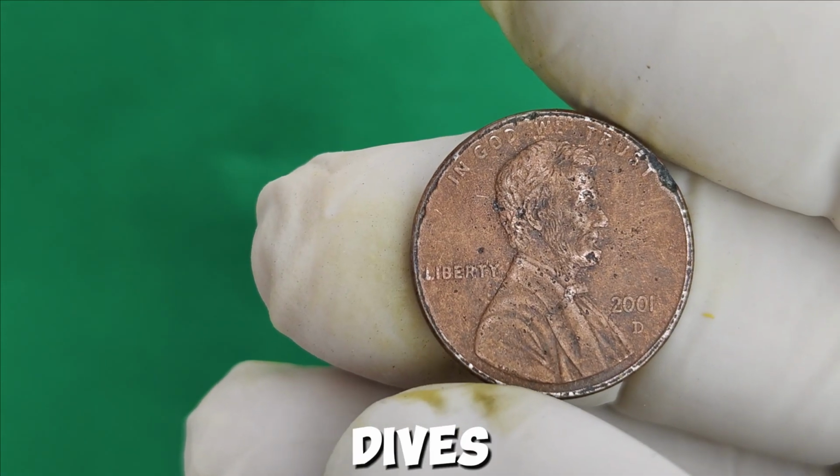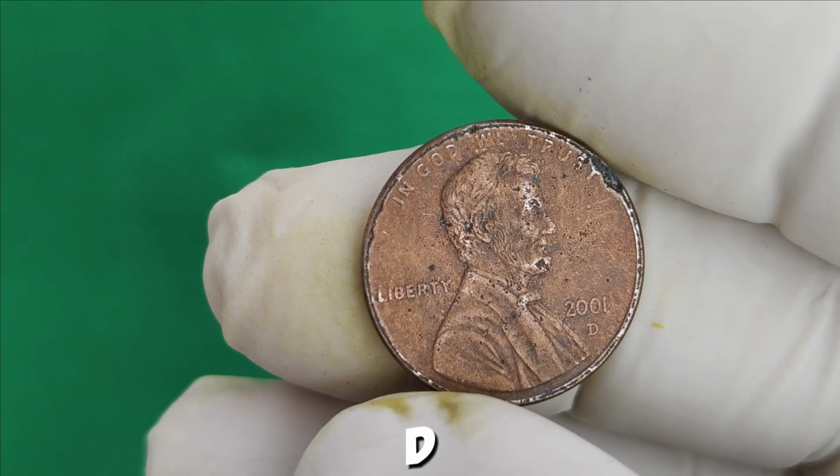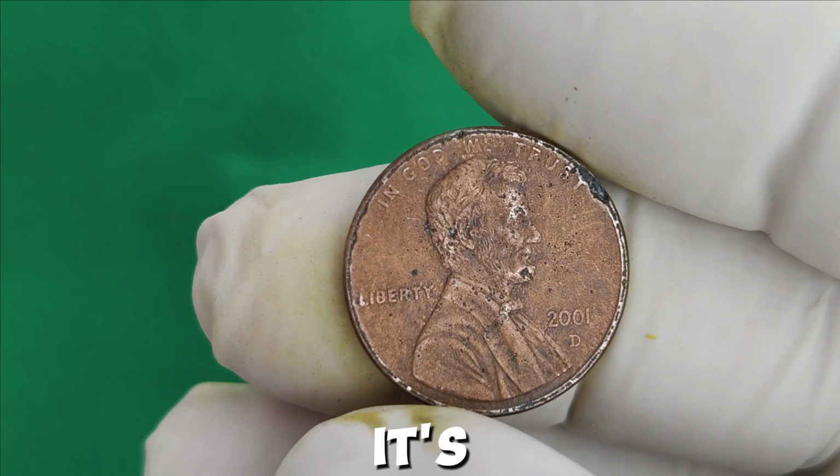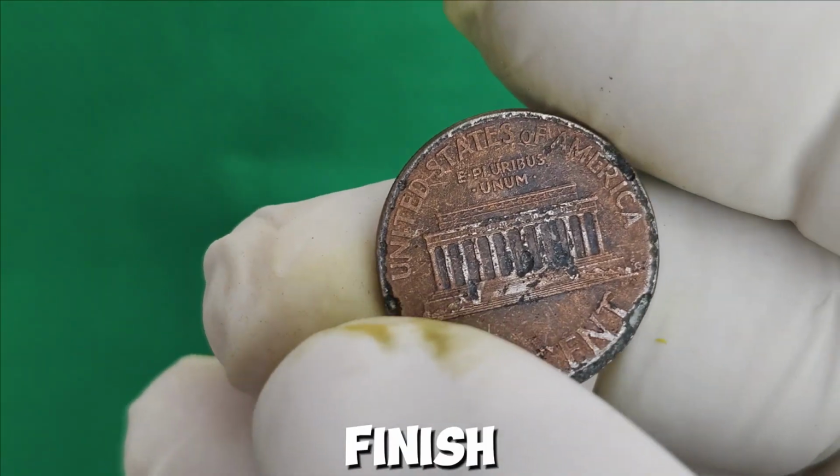This script dives deep into the fascinating history, rarity, and value of the 2001 D Ultra Lincoln Penny. It's packed with engaging content that will keep your audience hooked from start to finish.